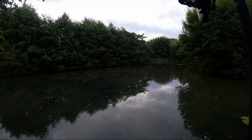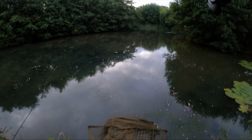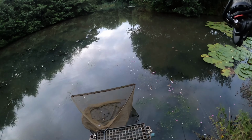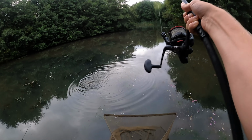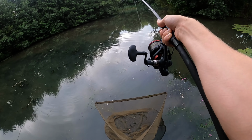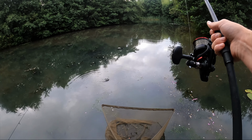So much weed. I'll try and get its head up before it comes into that big weed bed. You can't afford really to give the fish much line in here. You know, sort of play them, bully them a bit. Putting pressure on to keep the head up. As soon as they bury in that weed, they go solid.